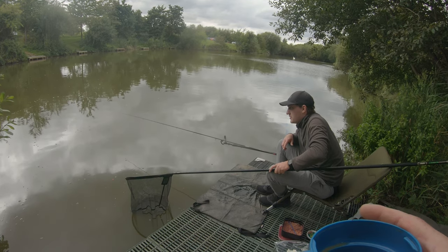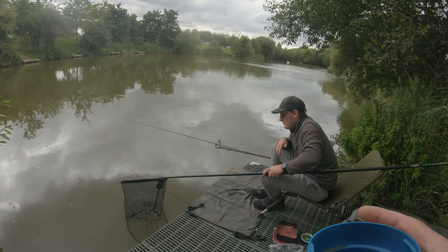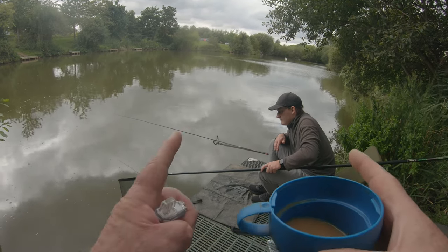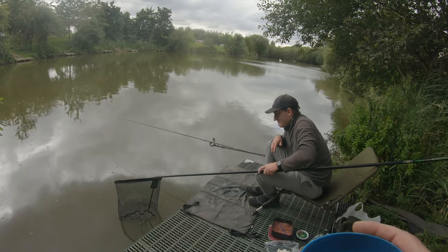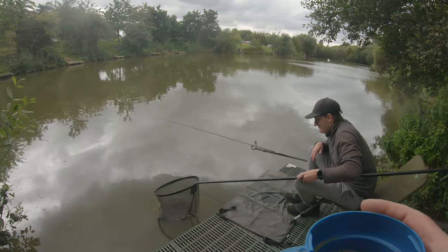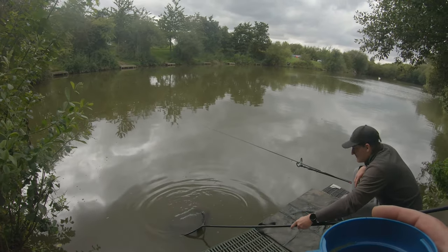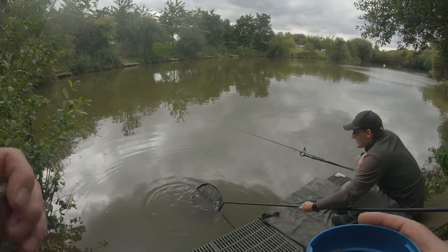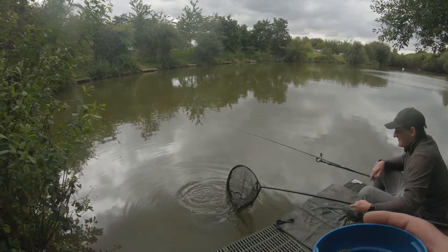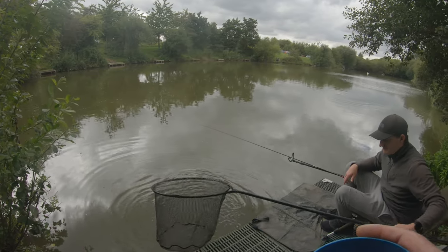That seems to be the main standard. I've got one skimmer just now about that big, and that was on a big piece of flake. Oh, I've really enjoyed it though. Well, yesterday it was your day for the carp, wasn't it? And now it. Yesterday I was breamed out.